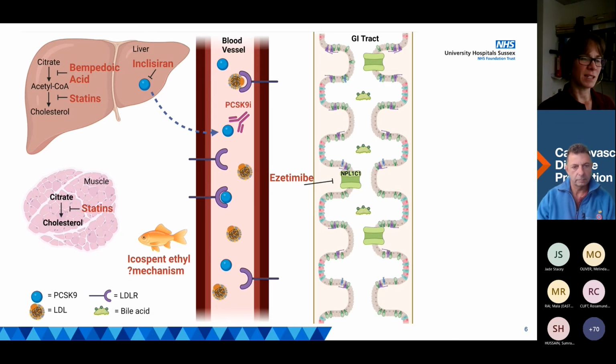And today we're talking specifically about Inclisiran. Inclisiran, as you can see, acts in the liver. It actually blocks your synthesis of PCSK9 through an RNA technique. So instead of mopping up a formed protein in the blood, we're actually preventing people making the protein in the first place. PCSK9's only role is to destroy LDL receptors, so there are no side effects from destruction of PCSK9, only reduction in LDL cholesterol.